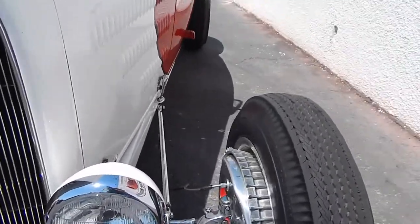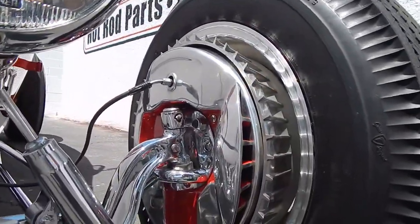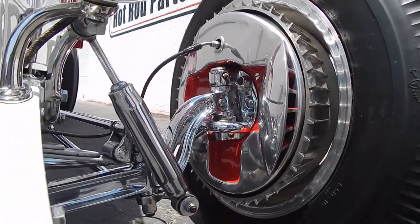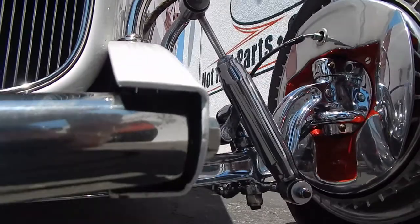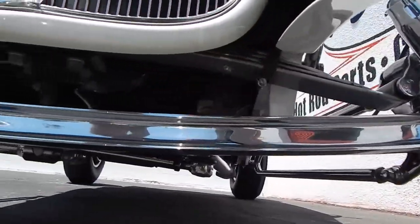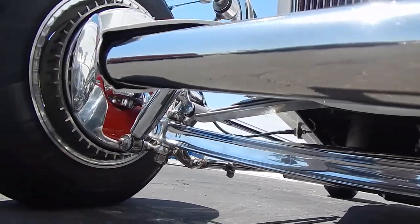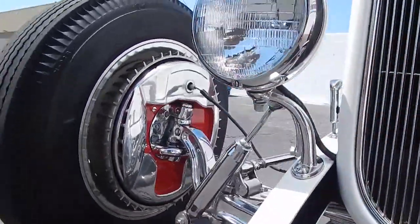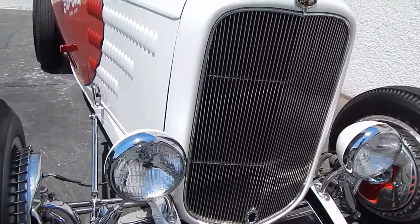All chrome front suspension, chrome hairpins, SoCal style front disc brakes on it. They're hidden behind Buick drums. Give you a feel of the axle here, chrome axle, chrome front suspension. I'll give you a feel there. Chrome spreader bar in the front.